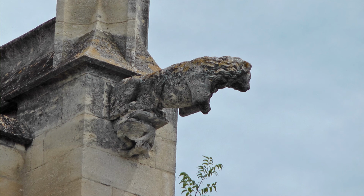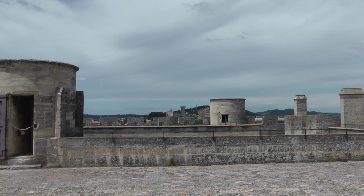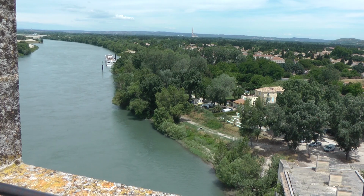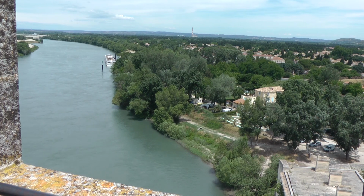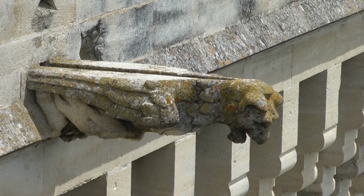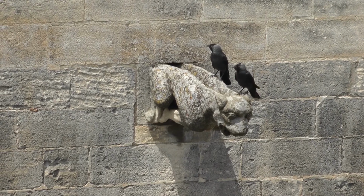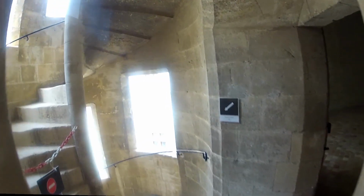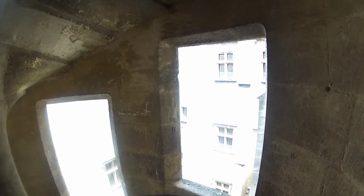Heading up to the roof, the large flat area affords a 360-degree view of the surroundings, including the Rhone River. From up here, we have an even closer view of some of the gargoyles. We went back down the long spiral staircase to end our visit to this chateau.